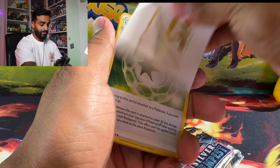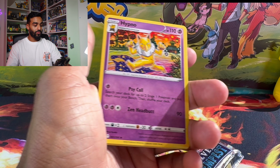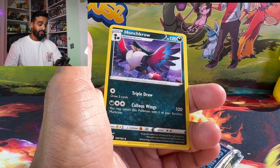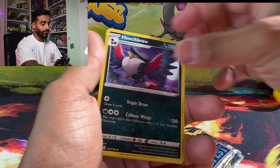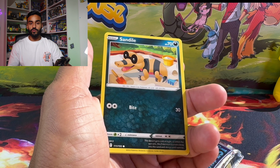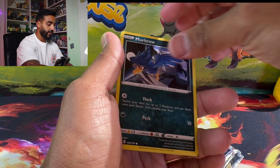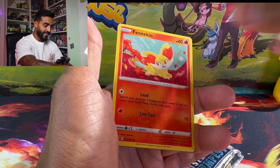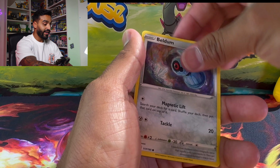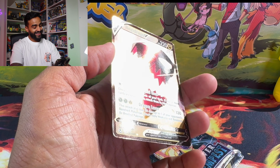So guys, Silver Tempest is officially sold out on the Pokemon Center website. The booster boxes are gone. So, you know, you can't get them for that $143. I'm pretty sure they're gonna go for a lot more aftermarket now, just like all of these Sword and Shield era sets have been going up, and we finally got a hit.